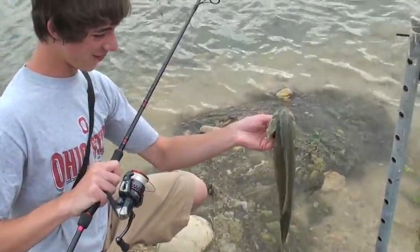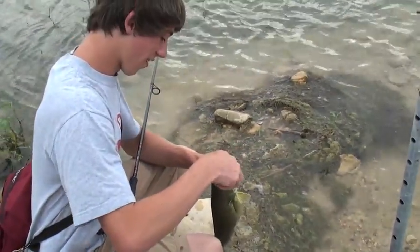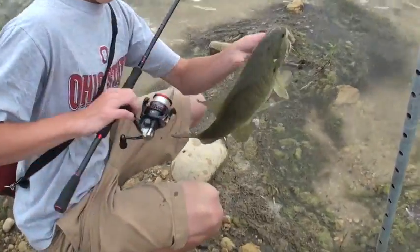Smallmouth on the drop shot, man. That is awesome. 7'3" rods. Pull them right out of that thick grass. Got that little Gamakatsu right on the roof of the mouth, too. Right where it needs to be.